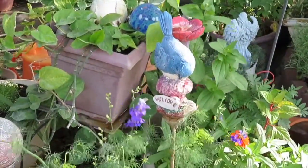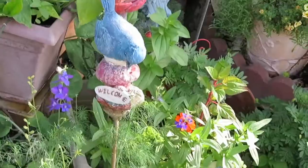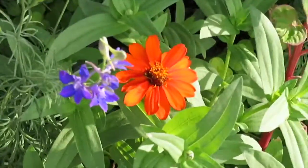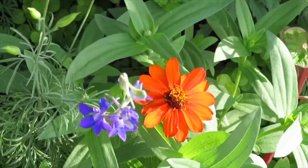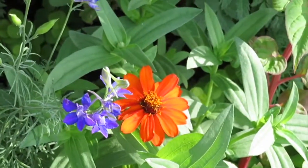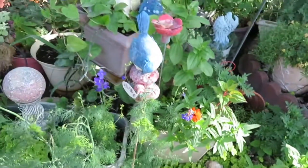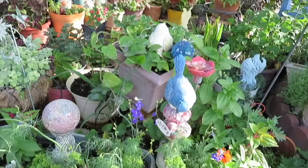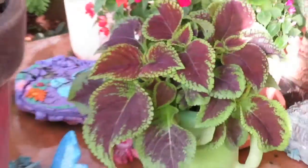And the Profusion Zinnias are wonderful too. They do take a little while to come on, but once they start coming on, they don't stop until the frost kills them. And there's so many bright, pretty colors of them. The Profusion Zinnias are also small enough you can put them in pots easily, and they blend well with other plants.